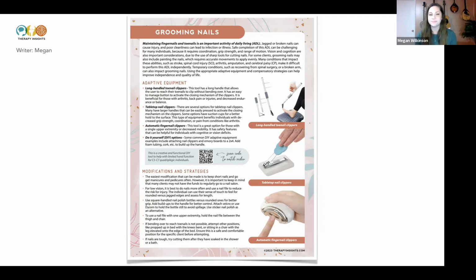I love the idea of the automatic fingernail clipper. I don't think I've ever seen a patient with it, but I love that idea of providing them with safety, because they can't cut themselves, especially in our older populations or populations with diabetes, where any kind of little injury on the fingernail or the toenail can cause such major health problems. So I love that idea. I'm sure that's the most expensive option, of course, but it's just such a cool thing that someone came up with.